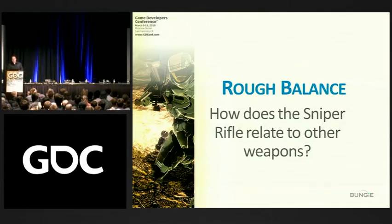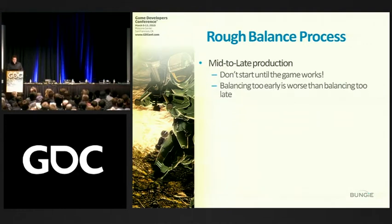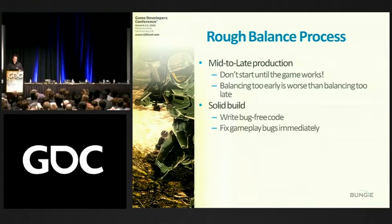All right, so you've got the flowing sniper rifle. It's fun by itself. It's probably really powerful. How do you put it together with other weapons? This one is for the engineers in the house. I know you like to fix bugs last. I know good coding practice is to optimize at the end, but you need to start doing it earlier, because it's impossible to balance without a solid build. Yeah, right, bug-free code. It's that easy, right?